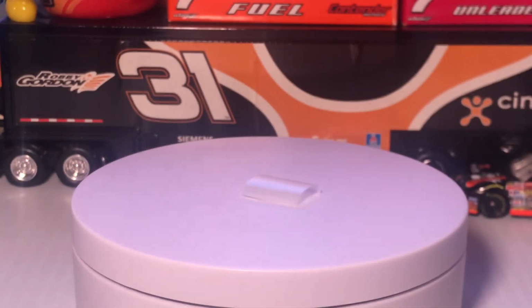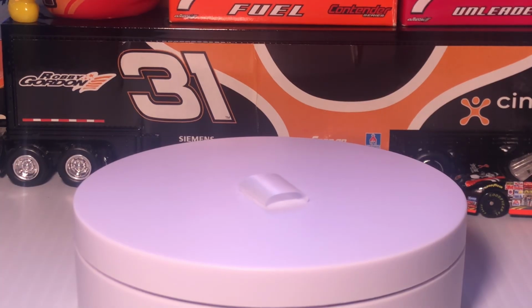Yeah, I think it's a pretty nice one. I like the flat black paint on it, just like the McLaren here. Next up in line in the 5-pack is definitely going to be a pretty good one.